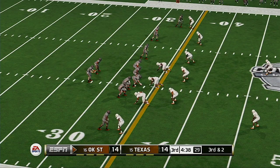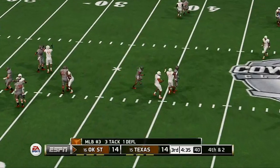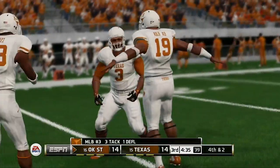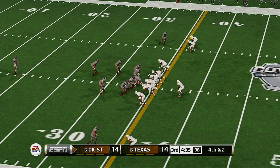Oh, and almost picked off. And that makes it fourth down. Boy, great defense on that play. They were expecting the pass, and they defended it very well by getting a hand in there to break up the play.